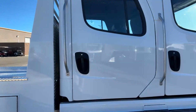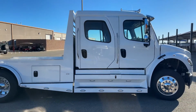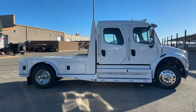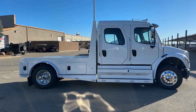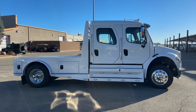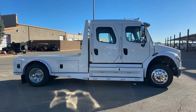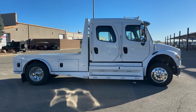Even though this is a 2023, the warranties do not start until the day of purchase. The warranties are 2 years unlimited miles on the Freightliner, 5-year unlimited miles on the Allison transmission. The conversion is 3 years, 36,000 miles. This truck weighs right around 14,000 pounds and comes with a GVWR of 19,500.